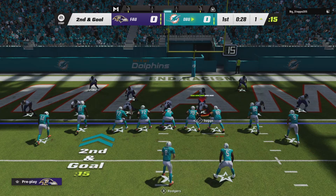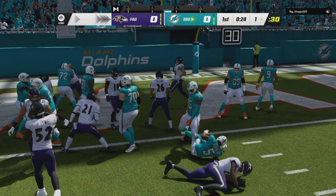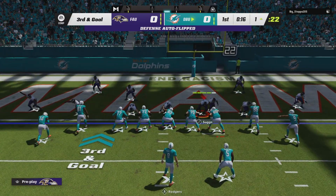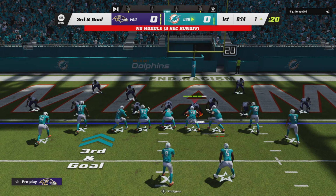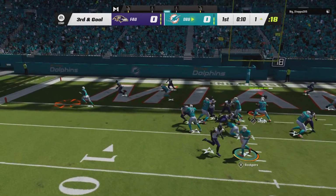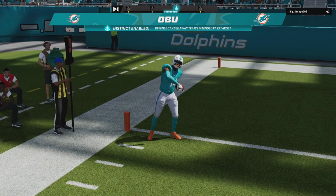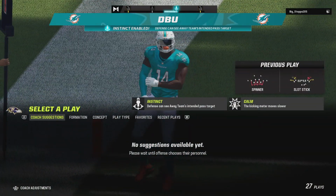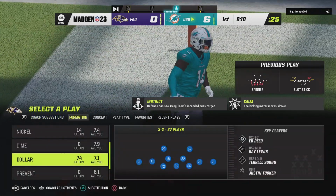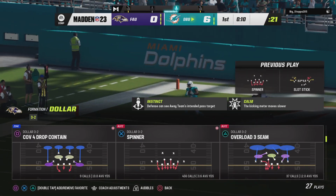They'll try and run. This is Robinson. And he is not going to get in as the big bodies stop him at the 1. So now it's 3rd and goal. This Raven defense trying to keep him out of the end zone. Rodgers going to throw. Touchdown, Dolphins. DK Metcalf. A 1-yard touchdown reception. And the Dolphins take the early turnover and convert it into an opening touchdown. Well, it was 3rd and 1.